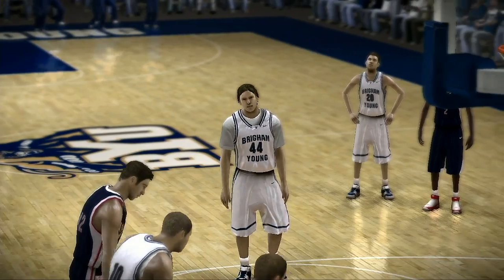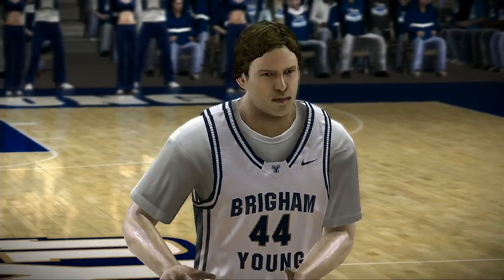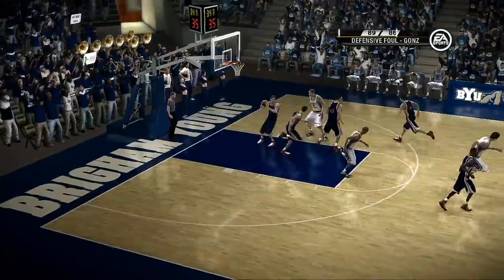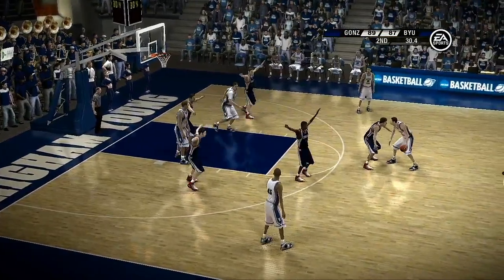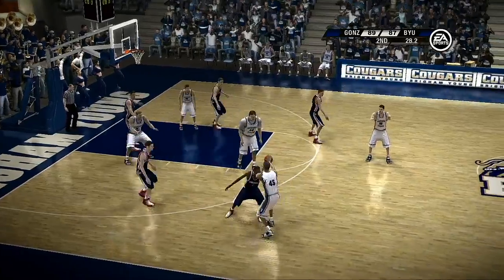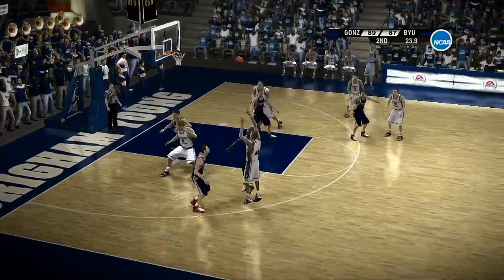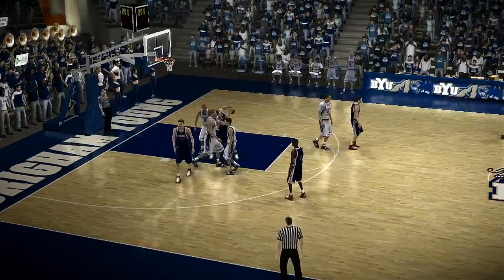Makes the front end of the one-and-one. He misses the second shot. Dick, this team is having some serious problems at the free throw line. And it's a collective effort by all of them tonight. He attempts the trifecta. They have to foul to put them on the line and hope they miss.